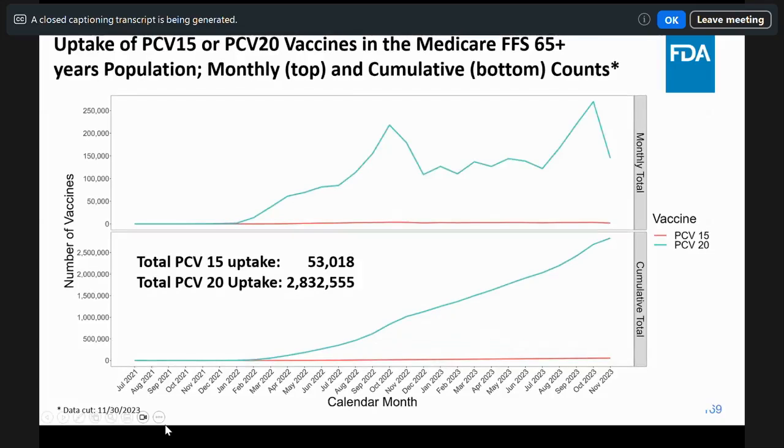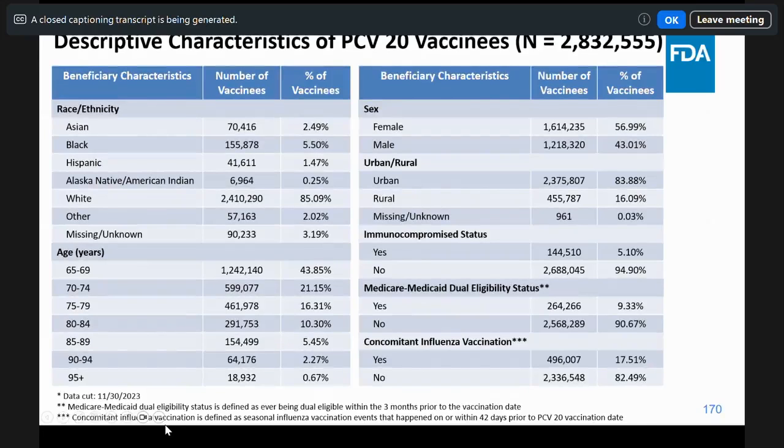As was mentioned earlier, we've seen much more uptake of PCV20 than PCV15. At the November 30th data cut for this study, we had more than 2.8 million doses of PCV20 in our database, but only 53,000 for PCV15. So we've only done sequential analysis for PCV20. Next slide, please. I'm not going to go into detail on this slide, but this provides the descriptive statistics for the PCV20 vaccinees. Next slide, please.